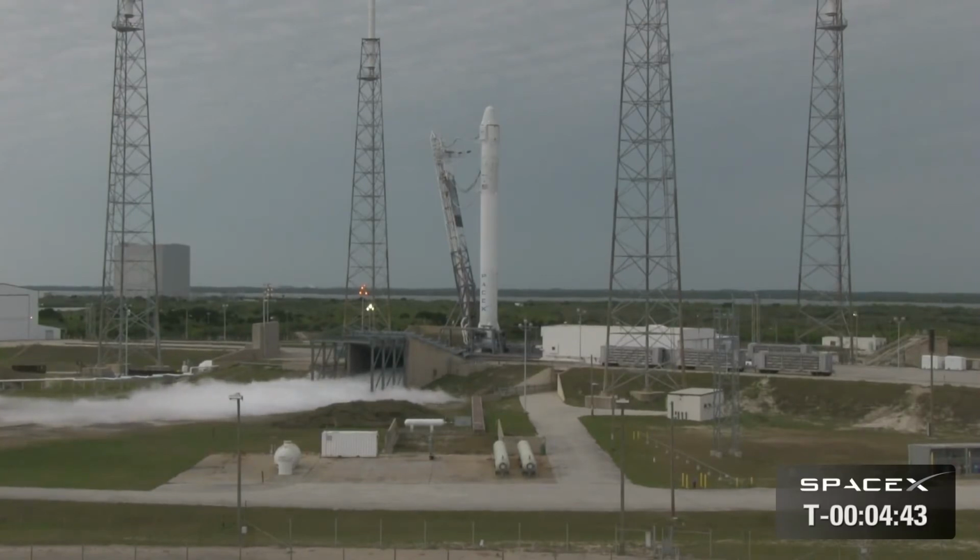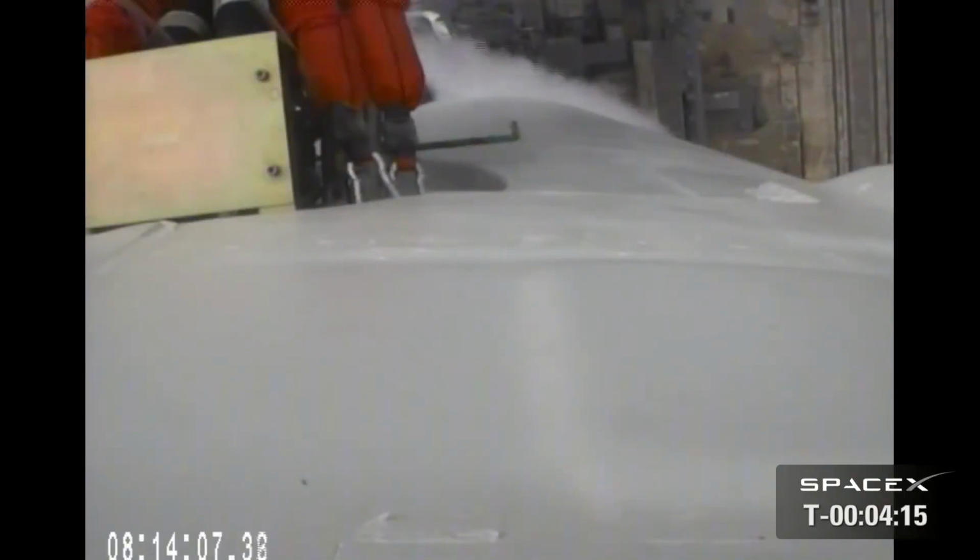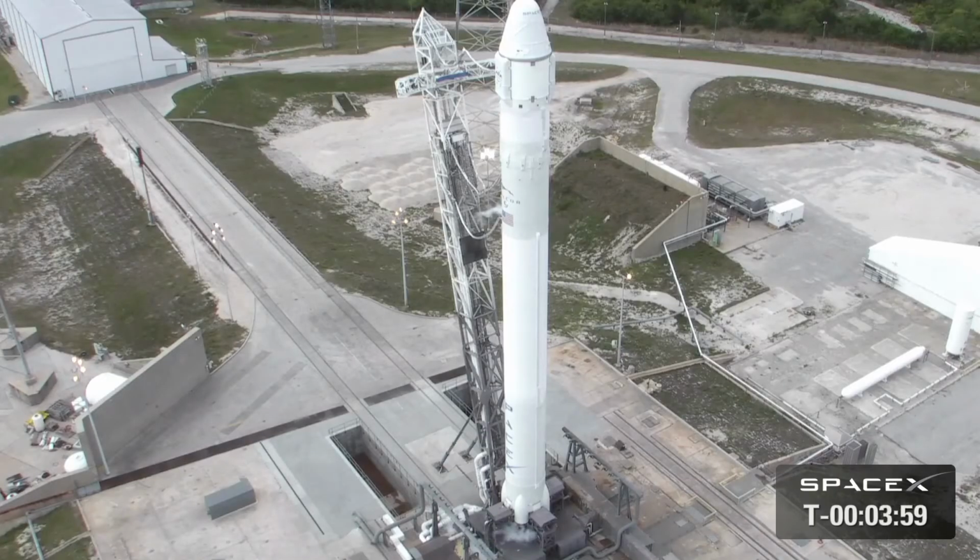Falcon 9 is switching to internal power. We're on internal power on stage 1 and 2. Vehicle release auto sequence has started. T-minus 4 minutes. Stage 2 TVC motion started. Ground tube system is setting up.